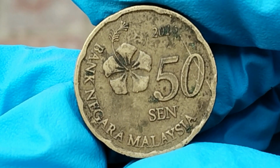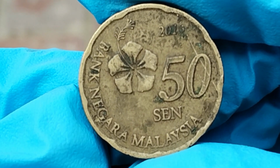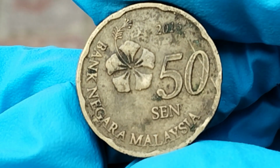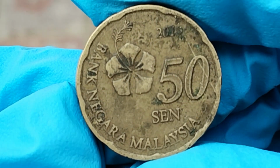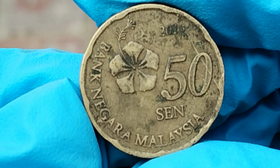Potential for future gains. Investors see potential for these coins to increase in value over time, so they're snatching them up early while they can. Sometimes a coin's value doesn't just depend on its current state, but its long-term appreciation potential. What exactly do we mean by very bad condition?